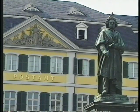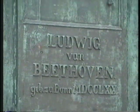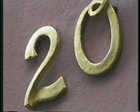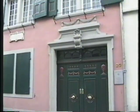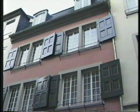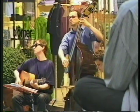Bonn is the birthplace of a man many considered the greatest composer in history, Ludwig van Beethoven. Beethoven House still stands, another survivor of wartime bombing. It's a site of pilgrimage for many a music lover. What would this musical genius make of the local street performers?